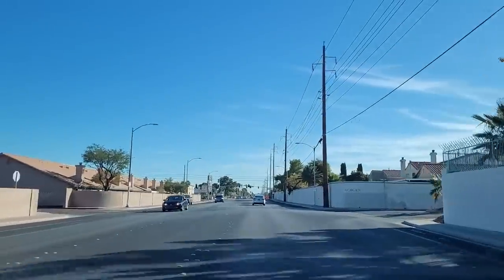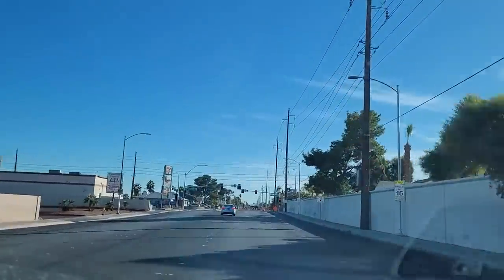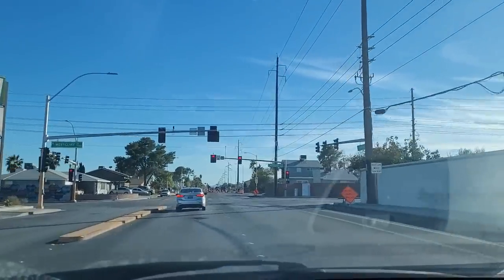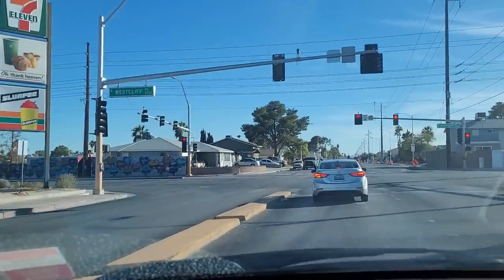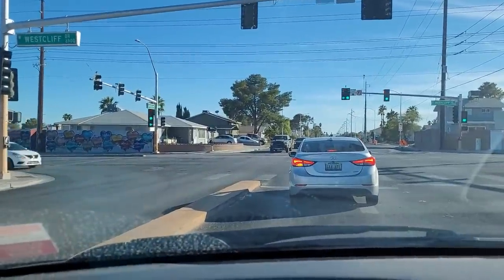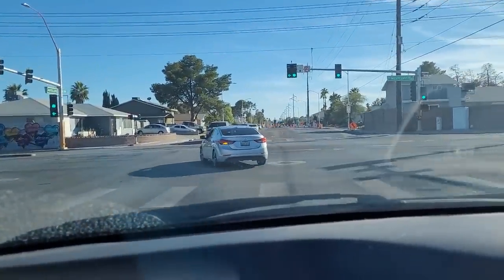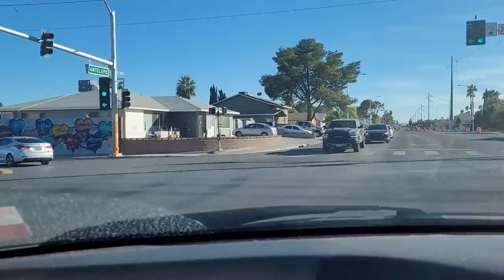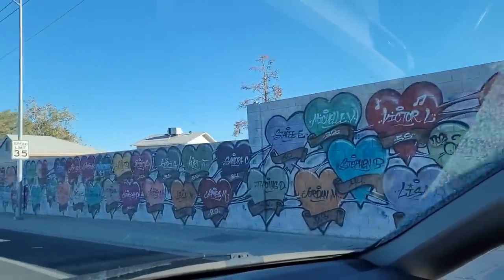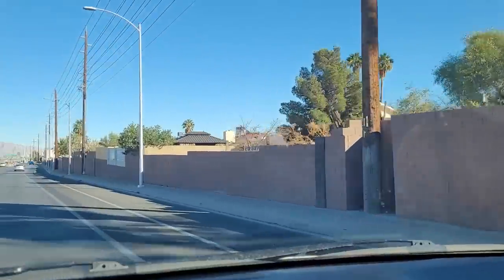We are going to the Goodwill on Ulta and Rainbow. I'm going to turn here because they are doing more construction here in Vegas, city of perpetual construction. And over here, you'll see as we turn, the memorial wall from our terrible, horrific event in Vegas where many people lost their lives. Here's the wall, just a tribute, Vegas strong, so nice.